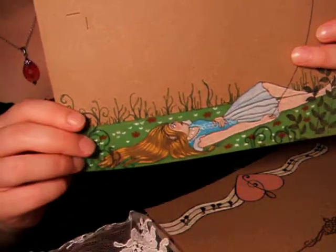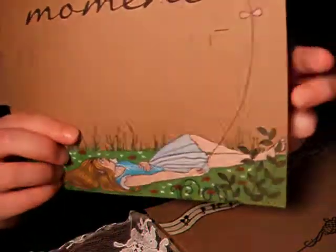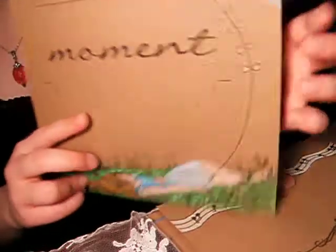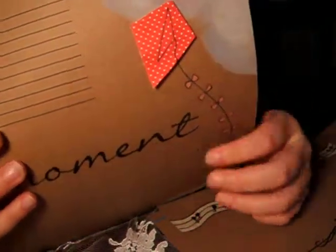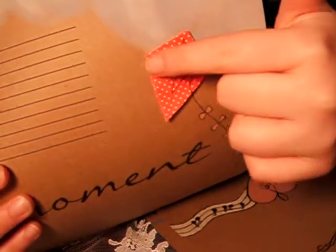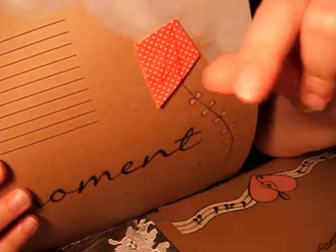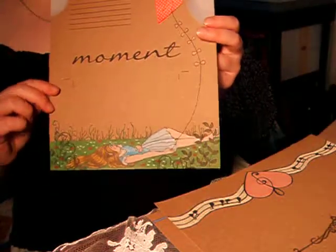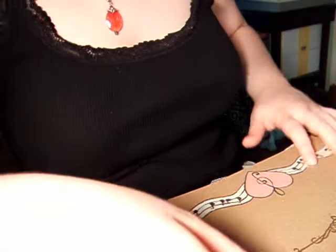So I drew this girl laying on the grass with flowers around her and holding the kite thread that leads up to this. And yeah, it was actually very interesting with the kite, because I messed up on the string placement. So I cut out another piece the same size, and I put a little piece of the 3D foam sticky stuff underneath, and it actually gave it more of a dimensional pop, which ended up being really cool.